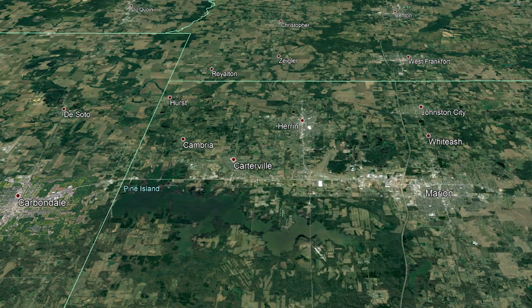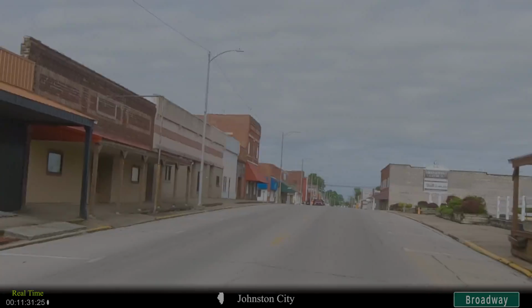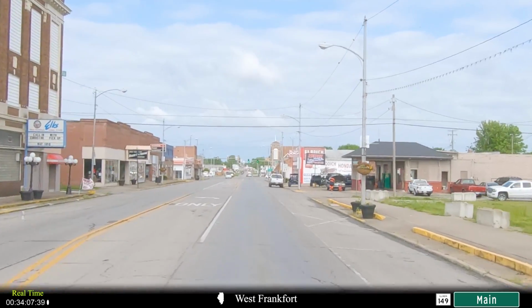Herrin is a town that's in southern Illinois coal country. Even though there's not much coal mining going on in these backwoods towns today, the economic history of Herrin and all of the other nearby towns are dominated by coal mining activity. Now, Herrin is doing better than some of the other towns that I've visited so far. Herrin's doing much better today than places like Johnston City, Centralia, West Frankfort, or Harrisburg.